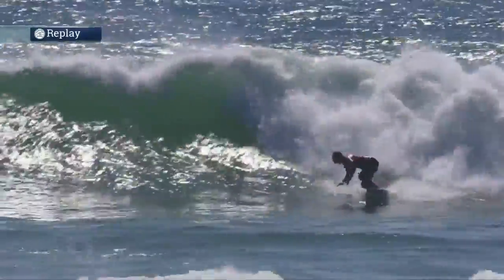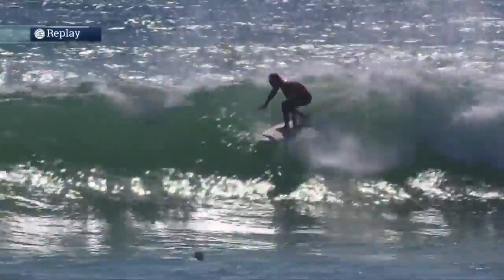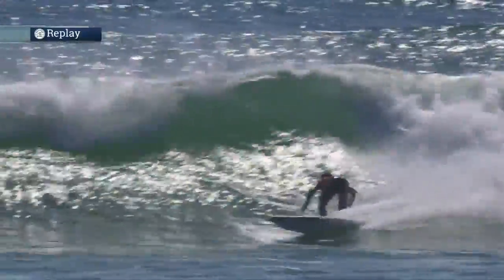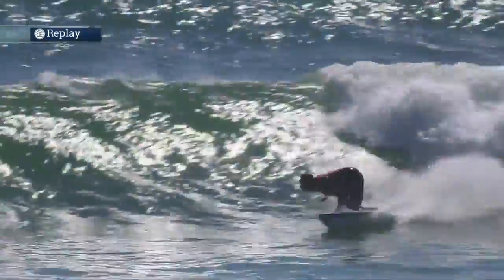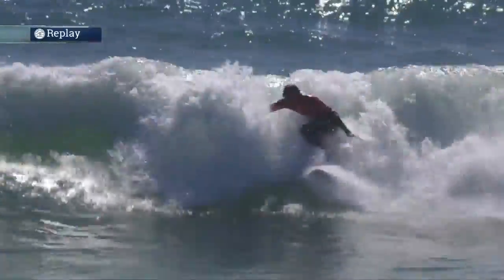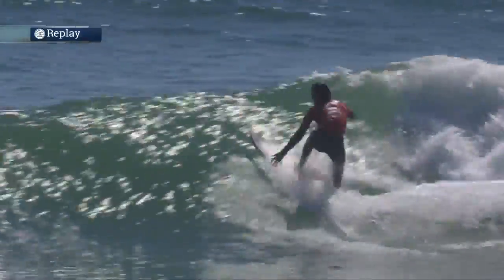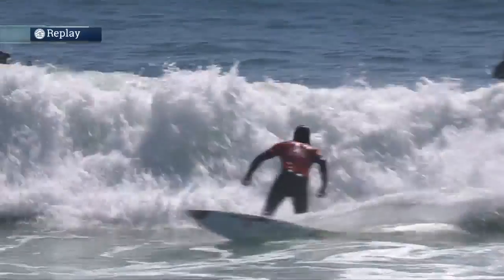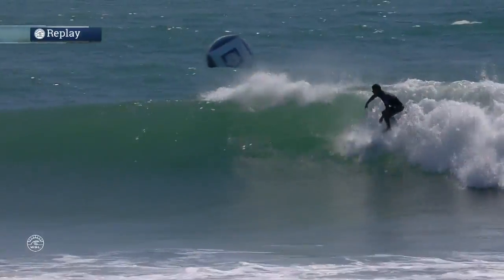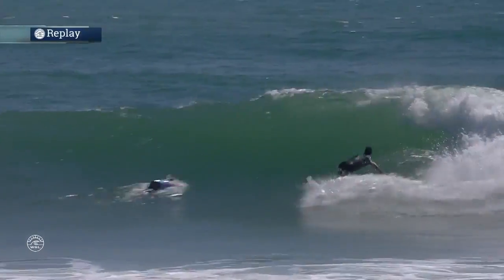Yeah, you know, a lot of people would be affected by the bump and lump on the wave here at the moment, but Jordy Smith is so strong and powerful, he just drives through it. You look at places like Bells Beach and Margaret River, he's such a big bloke. He's really strong and just drives through those chops. That board is looking amazing under his feet. Just back-to-back maneuvers, straight through into some crazy turns.